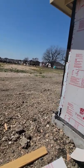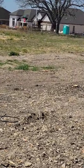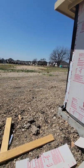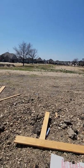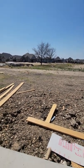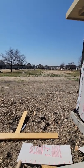Yeah, and I had talked about this a little bit before, but these lots behind are going to be four lots. Bigger lots, so you're not going to have houses stacked up right behind you, but those will be the last ones that they do in the development. Okay.